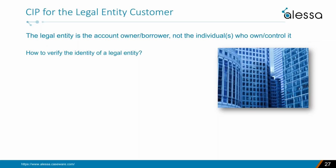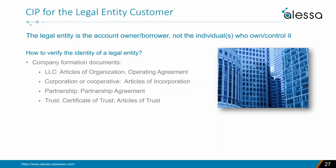So how do we verify the identity of a legal entity? Unlike a person for whom we can simply look at a driver's license or passport, for a legal entity, we should be looking for several forms of documentation that support its existence as a bona fide enterprise. You want to start with company formation documents, which are what describes and records the existence of the entity. For an LLC, it's articles of organization and an operating agreement. For a corporation or cooperative, it's articles of incorporation. Partnerships have a partnership agreement, and trusts have a certificate of trust or articles of trust.